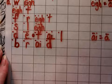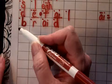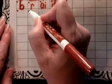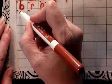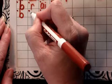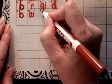The next word is bait. I will buy bait to go fishing. Let me move this up. Bait. B-A-T. The first sound is B. My lips are closed. The line is first, and then the bubble. A is the A-I. T. Bait.